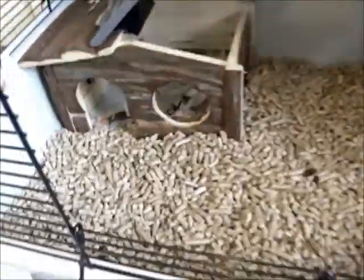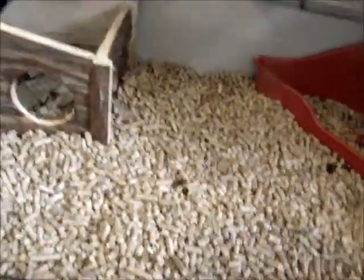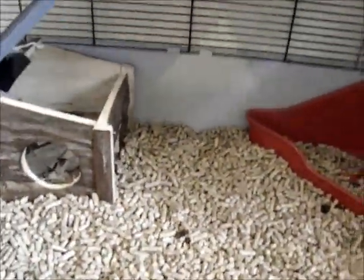Okay, so as you can see, I've cleared out most of their bedding. It's just a couple stray poops. I put the girls in there. They really don't like being in there, but oh well.